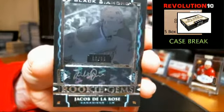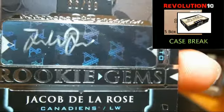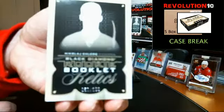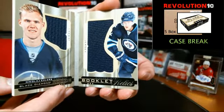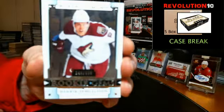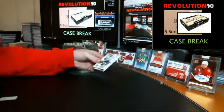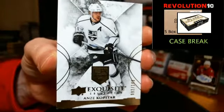Numbered to 99, pure black rookie gems autograph for the Montreal Canadiens, Jacob de la Rose. Rookie booklet relics numbered to 299. This is going to the Winnipeg Jets, Nikolaj Ehlers. And a rookie gems numbered to 399 going to the Arizona Coyotes, Henrik Samuelsson. Exquisite pack. Got an Exquisite base card numbered to 149. The new $80 million man, Anze Kopitar.